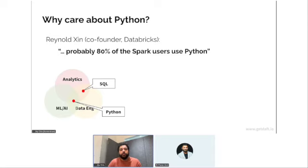Okay, so why should we care about Python? Reynold Xin, one of the co-founders of Databricks and one of the creators of Spark, has said that probably around 80% of Spark users use Python. That's a huge number. So 80% of people who just want to do Python have to learn about this whole JVM stack. And as we're seeing now more than ever, Python is the language that we use for machine learning. Whether you're running batch inference, doing some simple model with sklearn, or doing large-scale LLMs, almost everyone is using Python. So it really can't be ignored here.